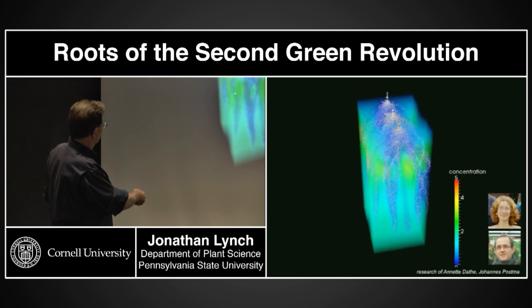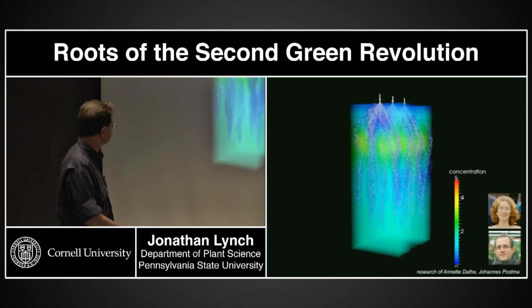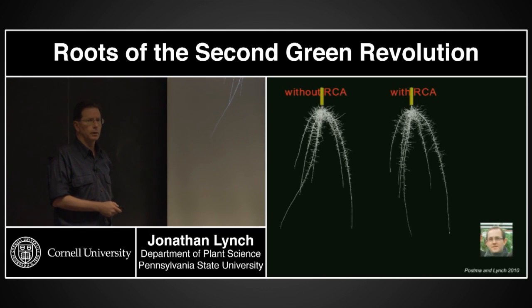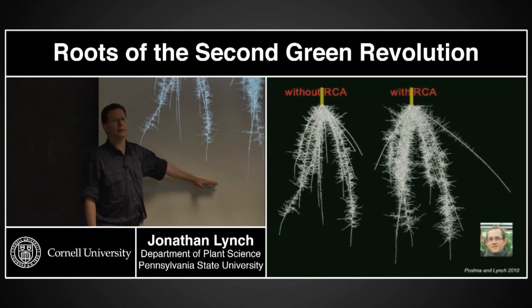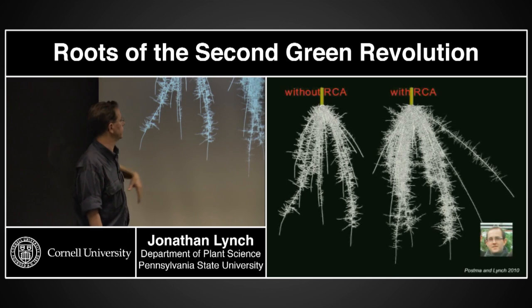Okay, here you can see, in this movie, the blue streaks is where the roots have taken up the nitrate, okay? I don't know if you can see this with the lights being on. Can you guys see that? So here's two maize roots, identical except for the presence of parenchyma. They're growing in low phosphorus cyberspace. There's a shoot here that you can't see that's doing photosynthesis and stuff.